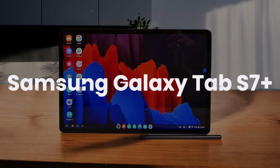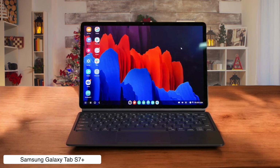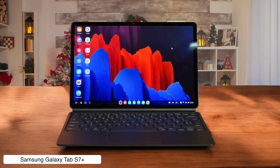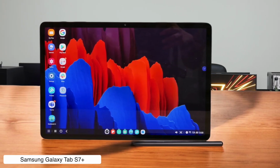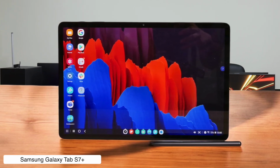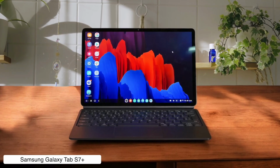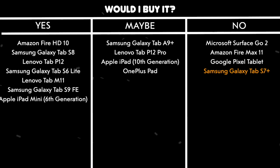This tablet's 12.4-inch Super AMOLED screen with 120 Hz refresh rate is absolutely stunning. Watching videos on this thing is better than most TVs, and the included S Pen actually feels great to use. Performance is solid with the Snapdragon 865 Plus, but Samsung's software can be a bit weird sometimes, and the price has barely dropped since launch. Would I buy it? No, while it's a fantastic tablet, you can get newer options with better value nowadays.